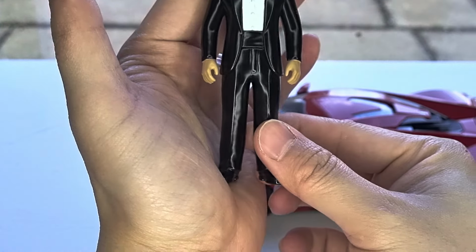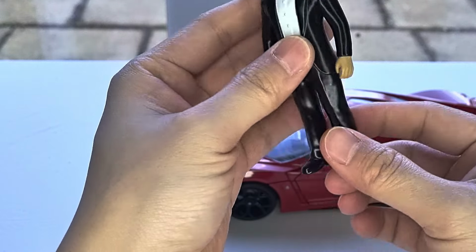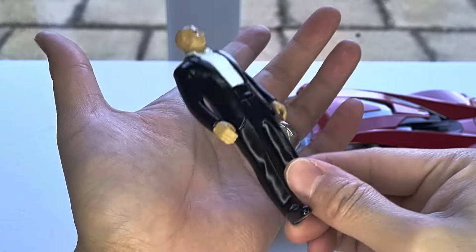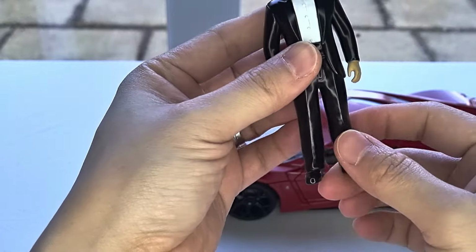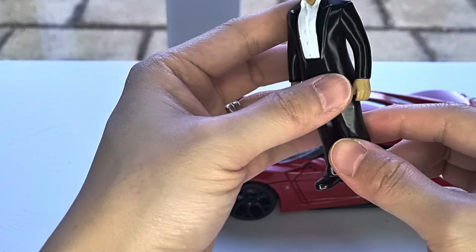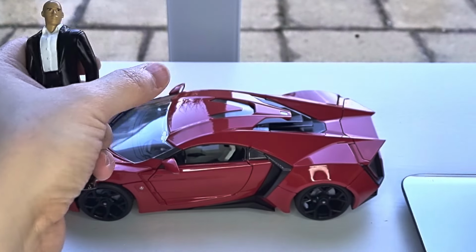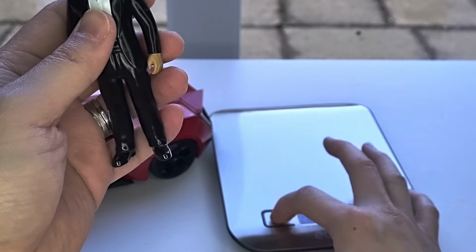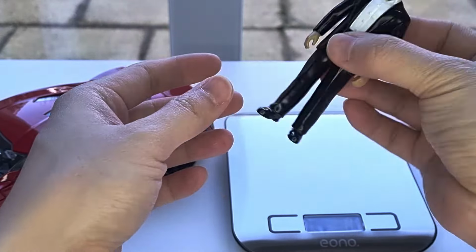Such a tiny little guy, only about this big, right? And it feels like nearly, how much would I say? About 200 grams probably. Even heavier than my 5 or 6 inch metal robot from Bandai. So let's weigh this up, shall we? Here we go. Let's put the scales up to show you how heavy these guys are. I would say this is about 150 to 200 grams.